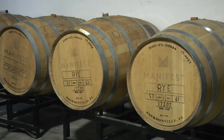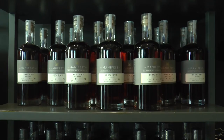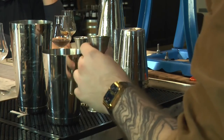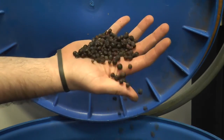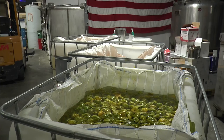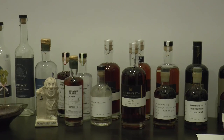Manifest prides itself as Jacksonville's only full-scale distillery. It makes all types of spirits ranging from rye whiskey to coffee liqueur and uses organic materials to support local sustainable production. In 2019, we produced about 5,000 gallons of alcohol that year. Jack Daniel's does that in less than a day and a half. And that goes to show you the difference in our process versus a larger company's process.